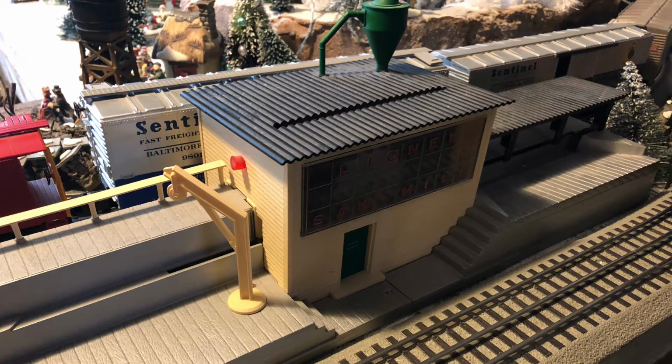Now the sawmill is actually functional. When you dump logs onto the right hand side, the sawmill takes the logs in it and boards come out of the left hand side. Now obviously the sawmill doesn't cut the boards. There's a mechanism in there that forces the logs to go in the back of the building so you can redo the process.